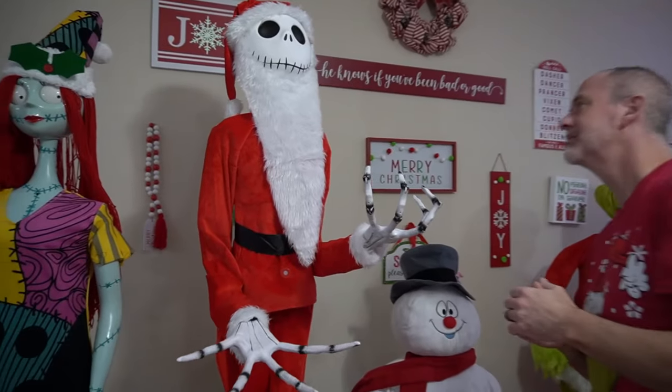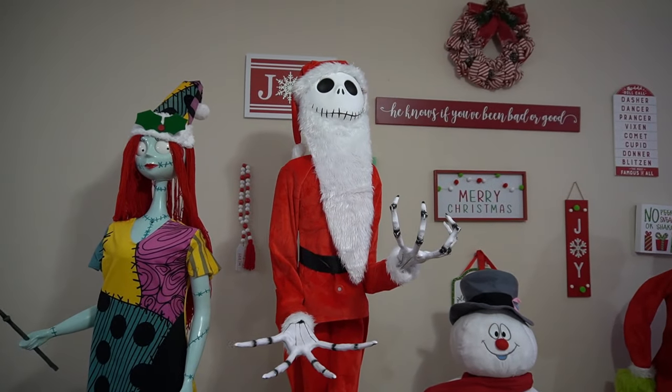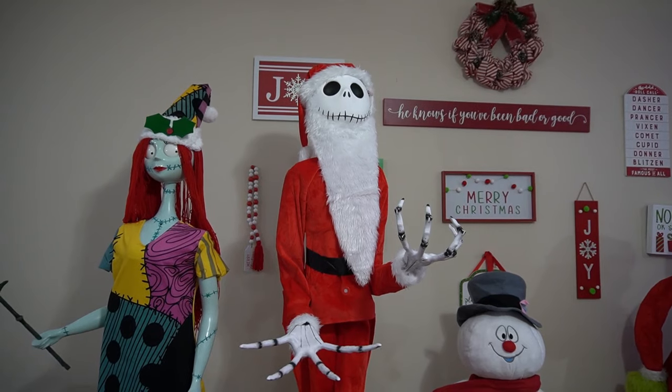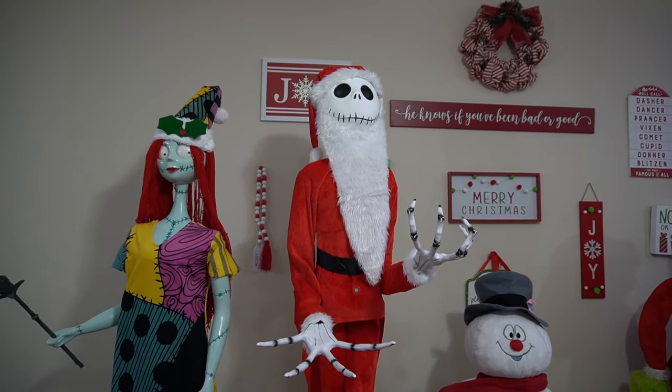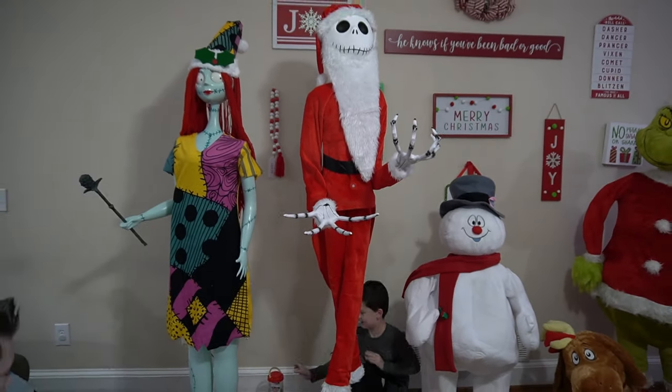Here is Jack Skellington from Nightmare Before Christmas. He was from Walmart. We got him last year in 2021 by Gemmy. Want to plug him in, Ryan? Yeah. He's pretty cool.